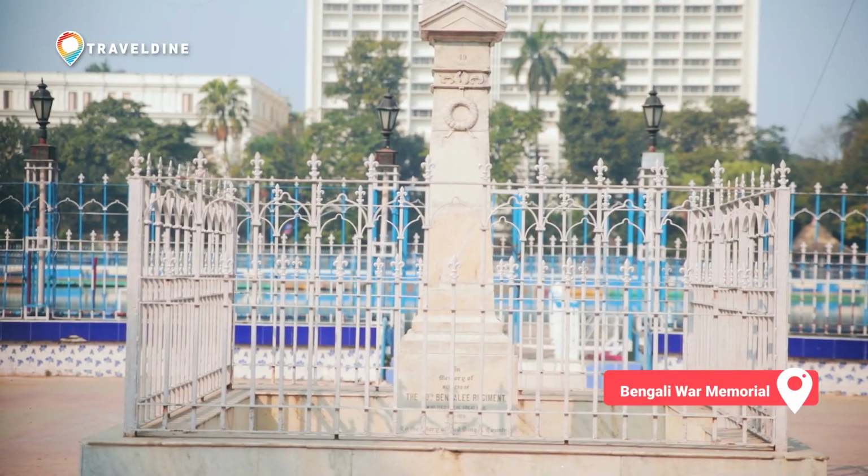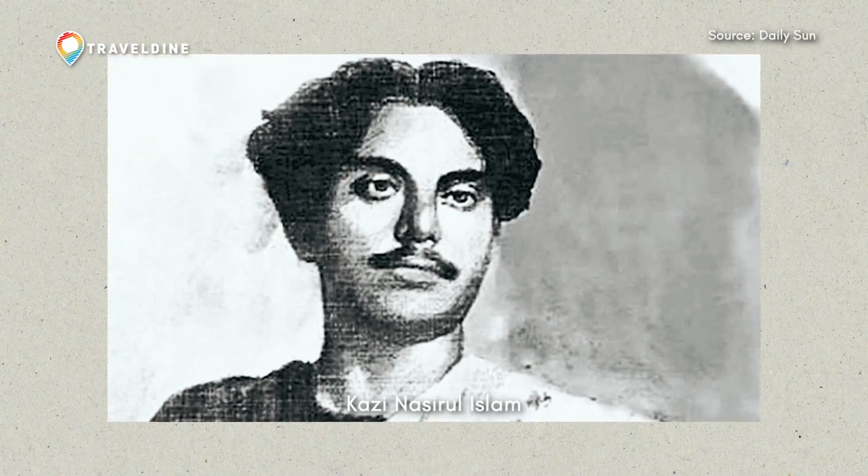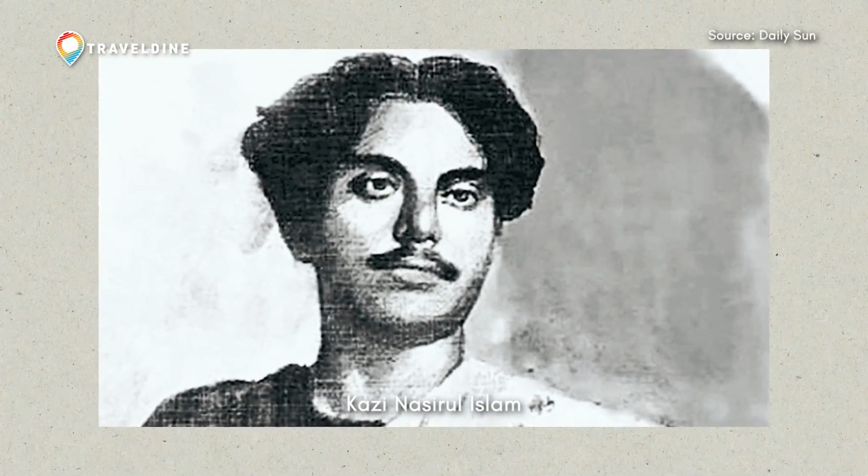This memorial is dedicated to those who died from the 49th Bengali Regiment who were fighting in World War I. Now, this regiment was fighting in the Turkish front during World War I, so they were mostly in what's now Iraq. One of the very important people who was part of this regiment, thankfully he didn't die, was Qazi Nazrul Islam, who was a very famous Bengali poet and also wrote very revolutionary poetry that supported the national movement.